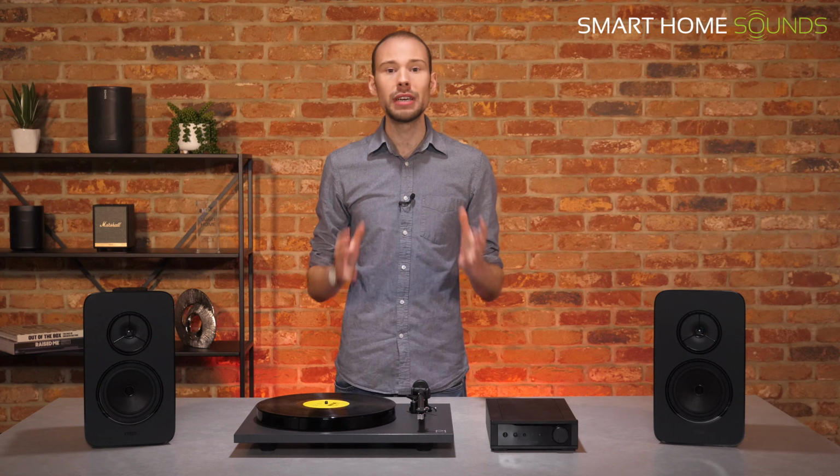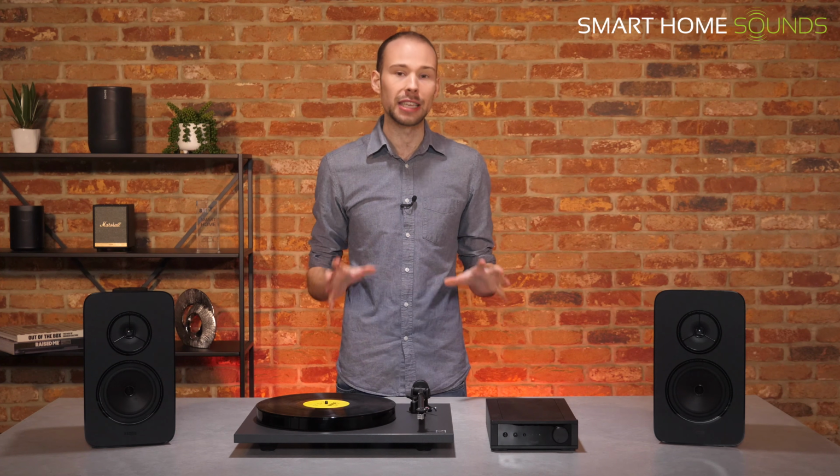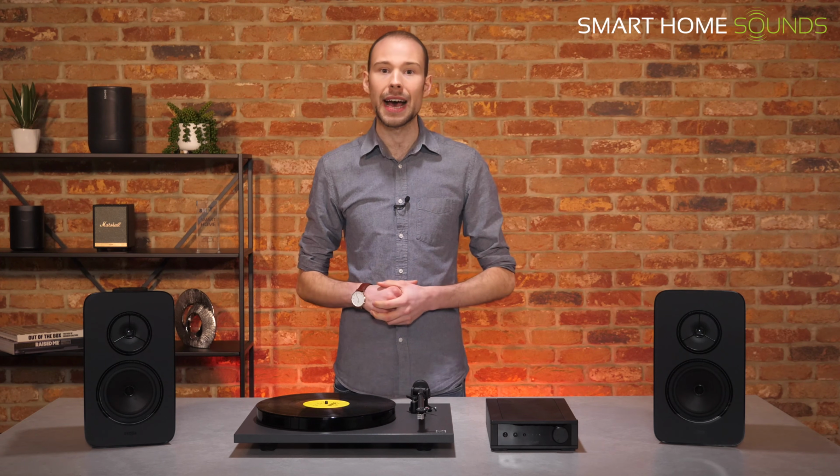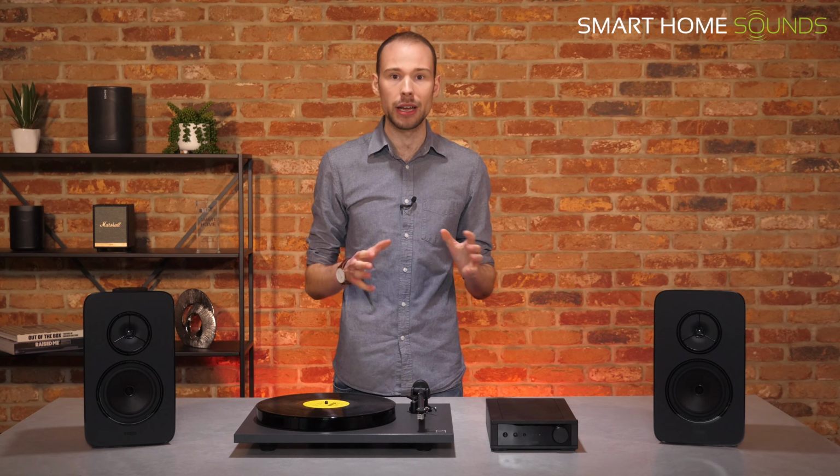We really can't wait to show you how they sound as part of the System 1 bundle, as well as do our review on that as soon as we can get our hands on it, as I think the Kytes will really shine in this setup.